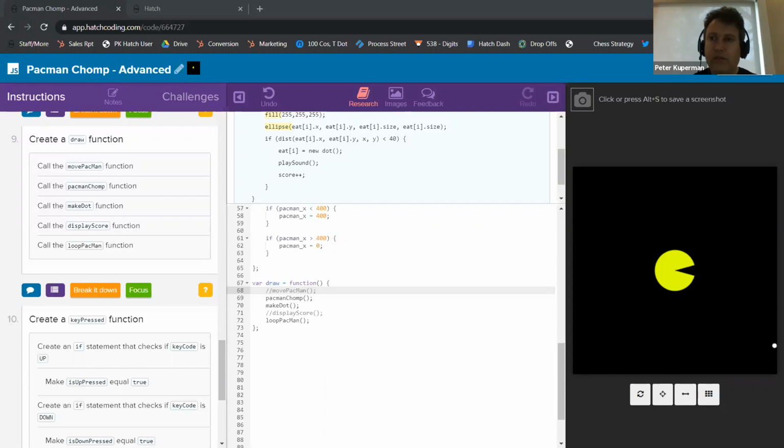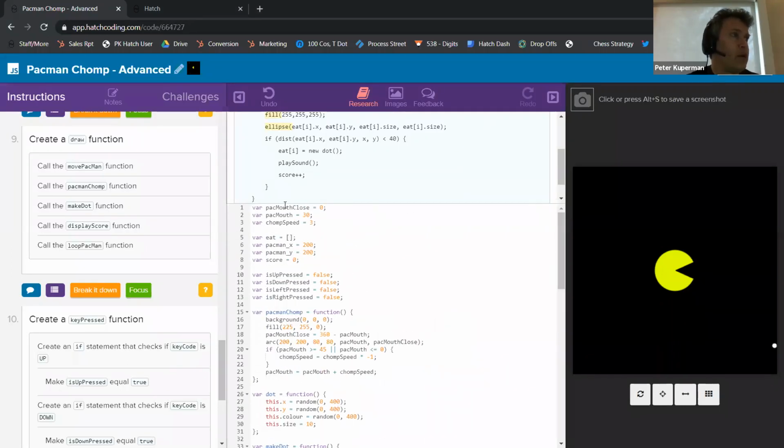So what questions do people have about Hatch, about this project, about Pac-Man Chomp, about anything? If you want to unmute yourself, or if you want to type it into the chat box, what does var mean? That's a really good question. So var means that you're creating a variable. It's like just the number of cookies in the box, basically.